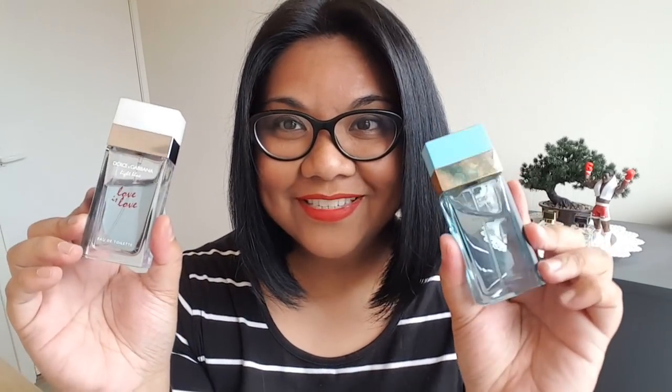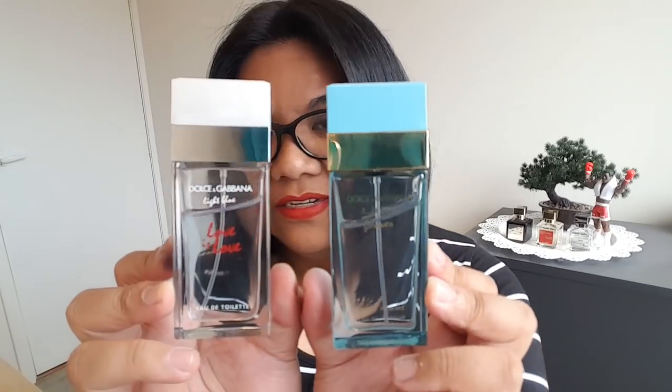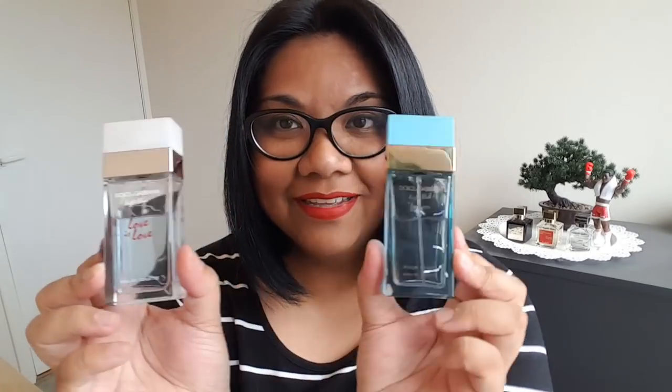This one I wasn't crazy about in the beginning when I first tried it, but it did grow on me a lot. And this one smells very similar as well to the original Light Blue, but they've added a beautiful note of raspberry in here, raspberry sorbet. So you get a fruitier red berry version of Light Blue, and I really like it. So that's two other ones that I've been wearing. I haven't had them for very long, as I said, and you can see that there is quite a big dent in both of them.